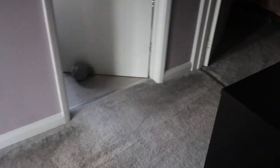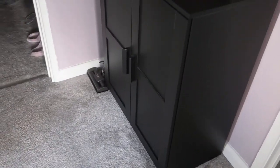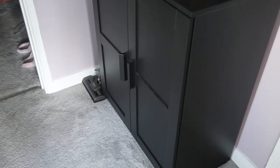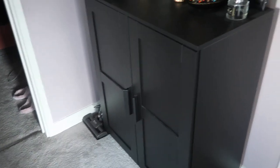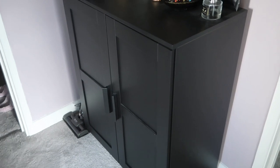Coming out of the living room, I just have this little hallway, which again, so many flats that I viewed didn't have hallways and things, which I know it's not a big space, but I've got stuff in here. This is a really useful little cupboard. I've got hats and gloves and scarves and things in there. I've got anything that won't fit in my bathroom cabinet, so like big boxes of hair dye, stuff like that.